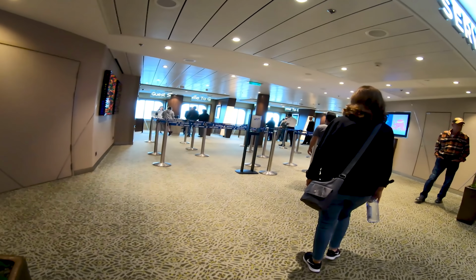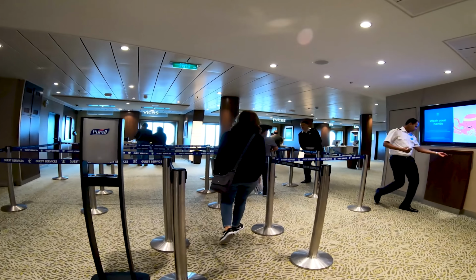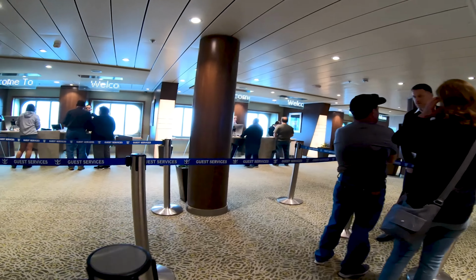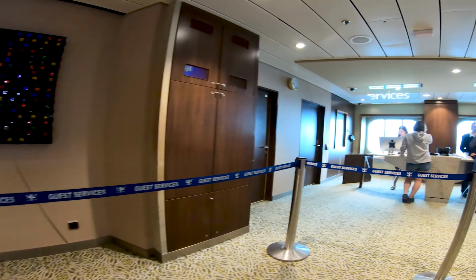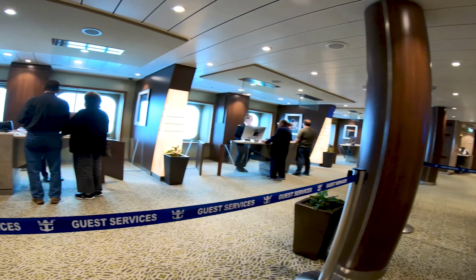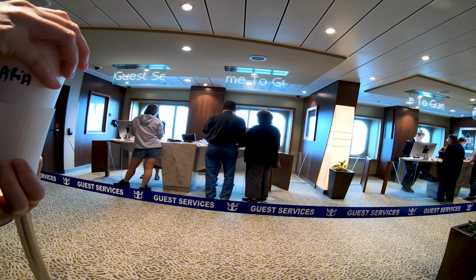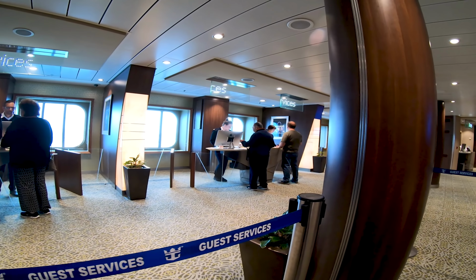So here we go, checking out the guest services area, and I don't remember why we were actually going down here. I'm putting this video together months after the cruise, and I'm looking at it now, and I'm not remembering exactly why we went down here, but kind of a cool little deal. Definitely a different layout than the guest services desk we've seen in all the other classes of ship prior to this one. Yeah, it's more modular.